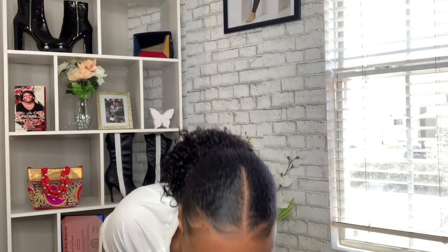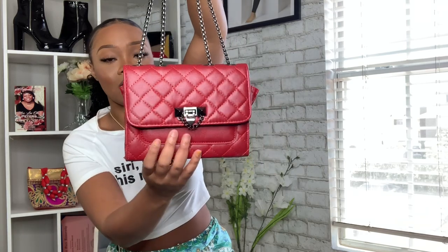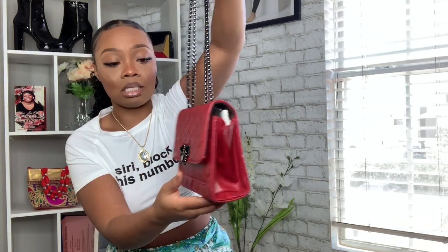This next handbag, because I needed a plain red bag, just a red bag, okay? So I got this red, it's kind of giving me burgundy vibes. So I got this bag right here, honey, with the chain straps. And it was just so freaking cute. It's giving me designer vibes, okay? It's so cute. I love the quality of it. It feels like it's great quality.